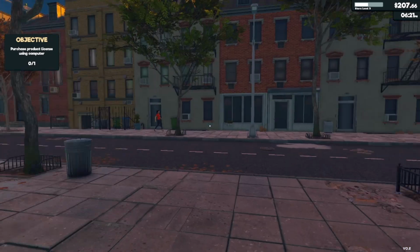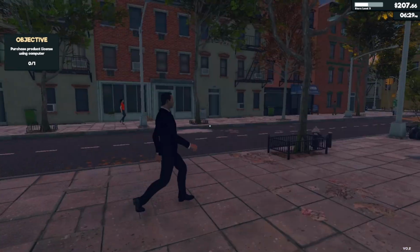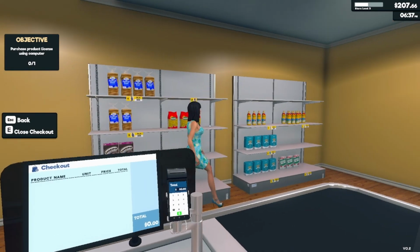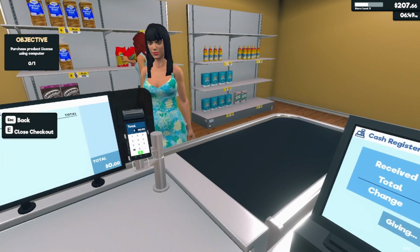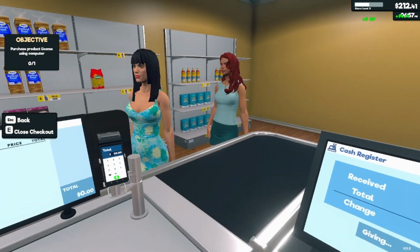Hello, everyone. I still have fresh baked bread. Fresh bread, fresh bread. Hi, how are you today? Would you like some fresh baked sourdough bread from this morning? No, just some sugar? Well, that's quite all right. Just one box of sugar? Okay, and 25 cents? There you are.